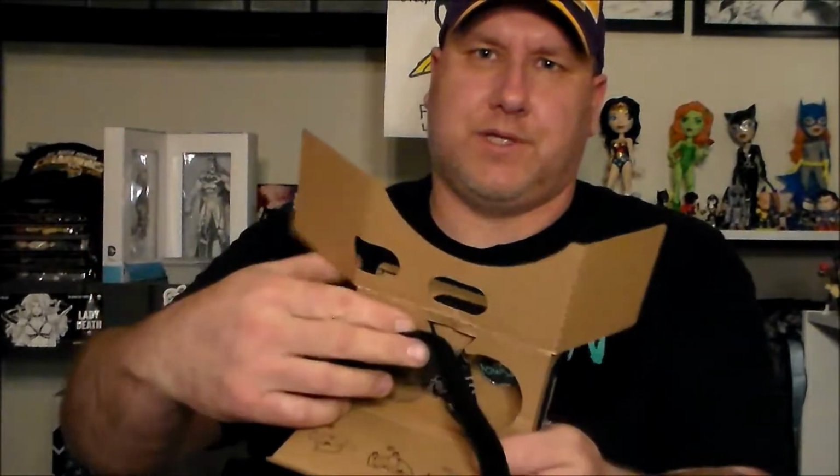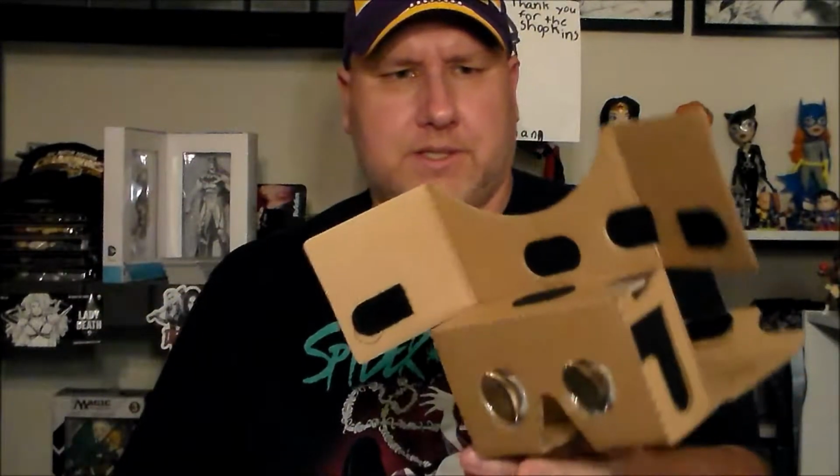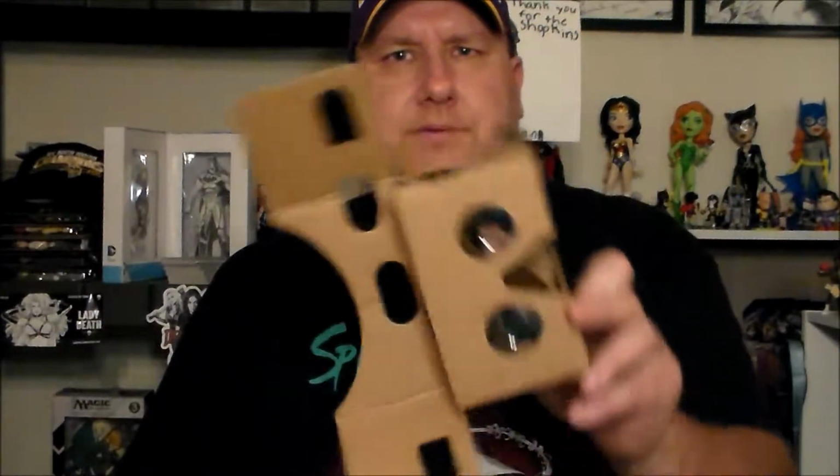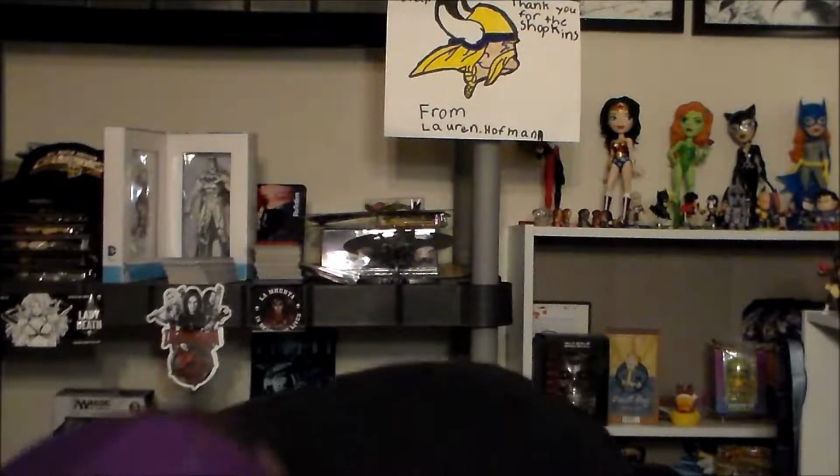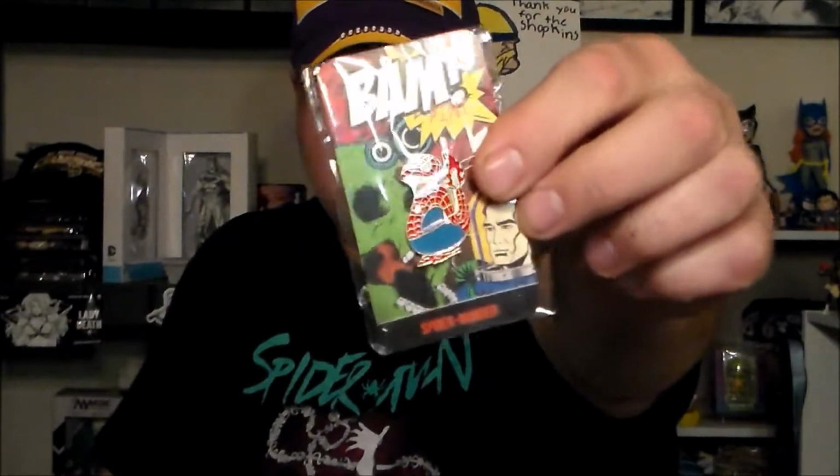So these VR things have a strap for your phone, so you can strap it in there, it doesn't fall out. But these are around about $10. This style, little cardboard thing. This pin, where'd my pin go? This little pin, since there's only 250 of them, he's probably about $8. Oh, they normally go $5.